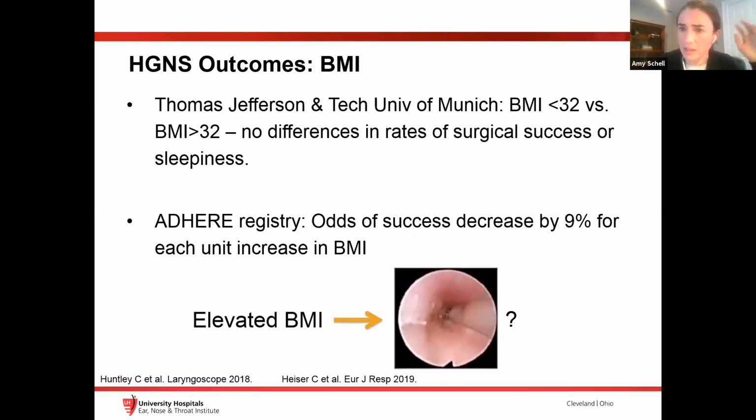There's also a thought that the elevated BMI may lead to this circumferential collapse. There are lateral fat pads in the pharynx, and that might be part of what we are seeing collapsing laterally.